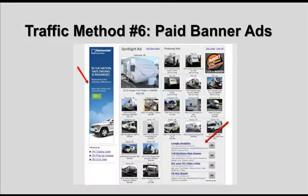Here's an example of banner ads. You'll see here, right here on the left hand side, this is an RV type website, and right there they've got a banner ad space going. Now they're also using Google AdWords within their website. So you could potentially place a Google AdWords banner on this particular website. Google has a Google placement option as well, but you could just find websites in your niche that are using banner ads, and that's an example of what it would look like.